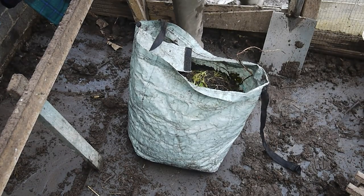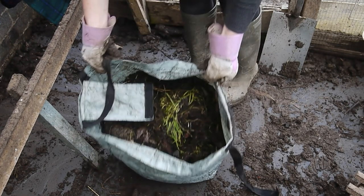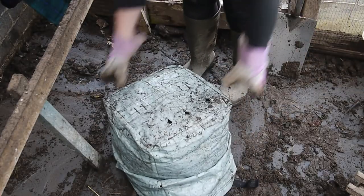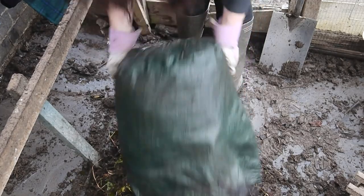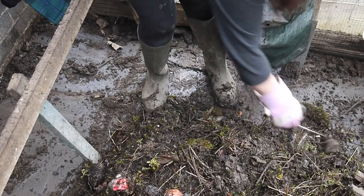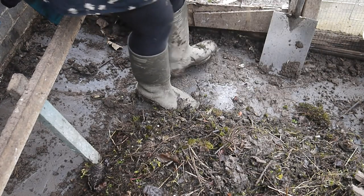All these bags are is potato growing bags, which I'm going to use this year for growing potatoes. But all it is, it's just bits out the garden, weeds, grass, bits of sticks. Oh, there's some plant labels there as well, so let's get them out. I do have two compost bins as well, but I know they like having fresh stuff to scratch in, and there's lots of grass and stuff in there, so they can have fun. It stops them being bored while I'm locked in the rain, and they make lovely compost.